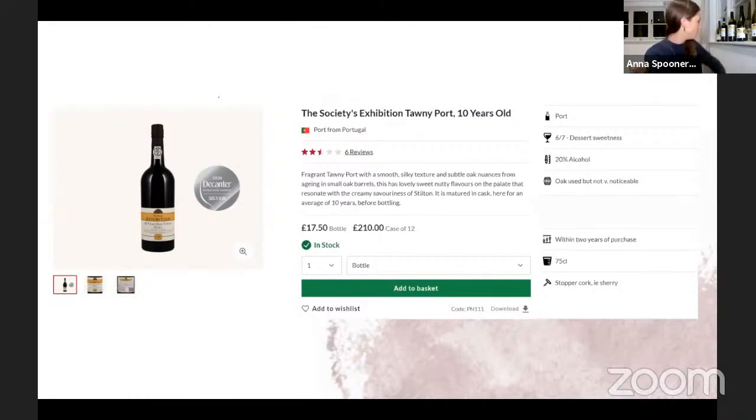So the final wine to talk about this evening is our Exhibition 10-year-old Tawny Port. And I have used this wine before in a tasting. I've also got it coming up for something in the next couple of weeks, but I don't really mind because I think it's really important for a few reasons. But one is that Tawny Port is such an underrated style of port. People think that you need to have vintage ports and this and that, and Tawny Port is gorgeous.